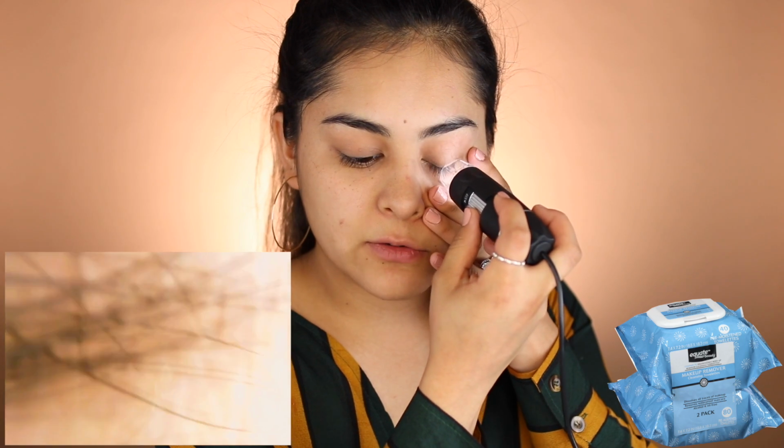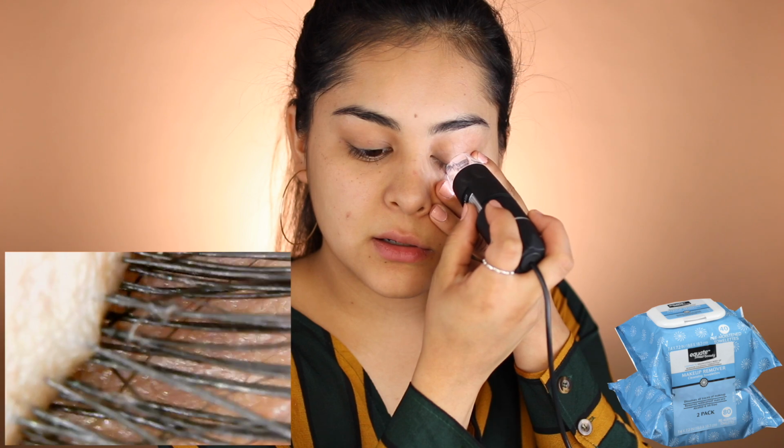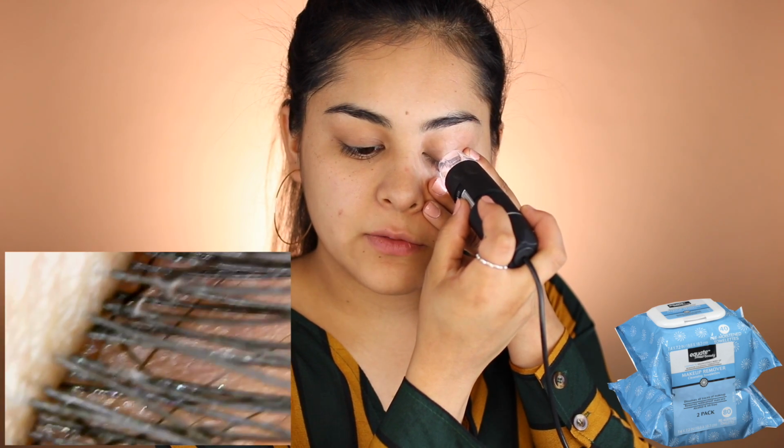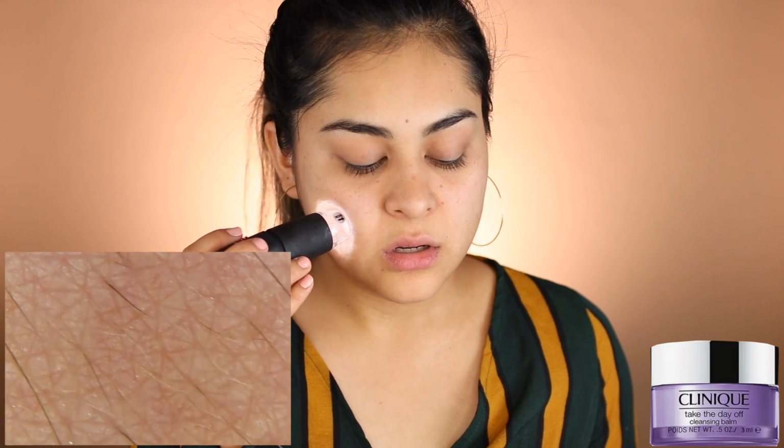It's just my eyelashes that are freaking me out because I have like so much gunk in there. Look at all that gunk there, girl. Oh, I wonder if the Clinique Balm did a better job of removing all of that. Oh, okay. Now let's go to this side. Okay, well, this side looks about the same.